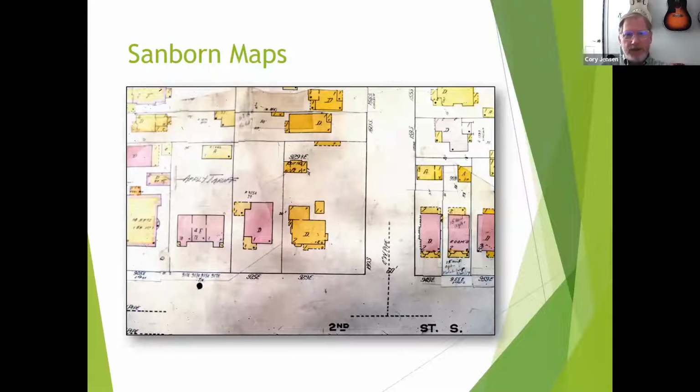If you can find one for the city or the area of the city that you're researching, that's great. These can be very useful in determining original materials and the footprint of the building you're researching, if there were any alterations to the building, or if there were other outbuildings on the property. They can also show what the general neighborhood looked like at the time.